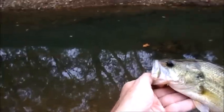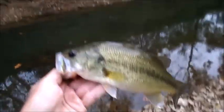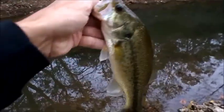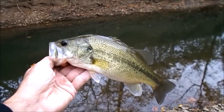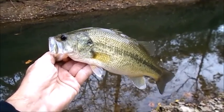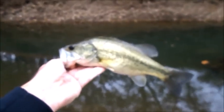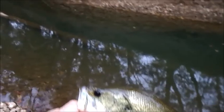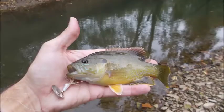Alright, I see some more bass right down there. There's a couple. Maybe I found the bass hole finally. This is on my first cast up that direction. And we're going to get a weight on this guy just for the heck of it. It's not that big. He's going to be between 0.6 and 0.8 pounds probably. Alright, this guy's about 0.72 pounds. And like I said, there's definitely more in here. So we will see.